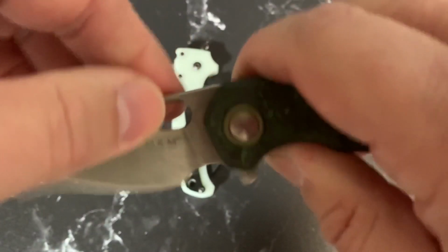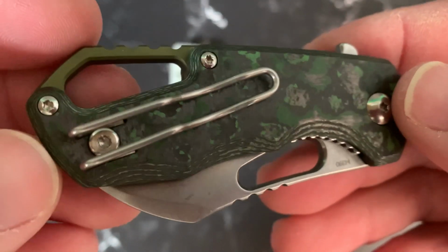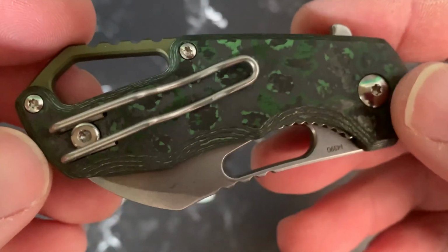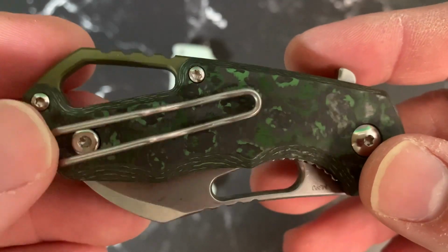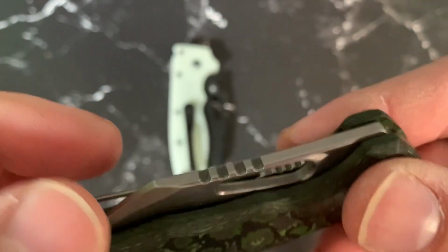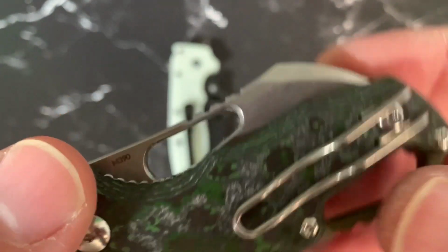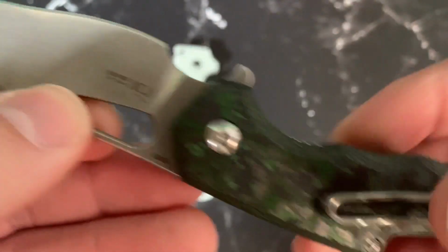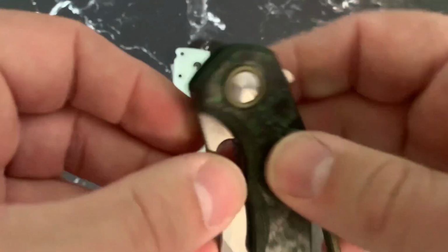It's an M390 steel. This version has jungle wear fat carbon handle scales. These are rapidly selling out at SMKW. If you want to get one, you probably better hurry. They did come in a few different colors. Most of the colors are sold out now. I tried to get it in red. I ordered it in red, and then they canceled my order and refunded me the money because there was an inventory issue. They didn't have any left. They thought they did, I guess. Some kind of problem.